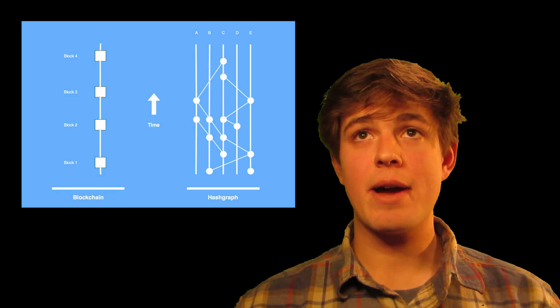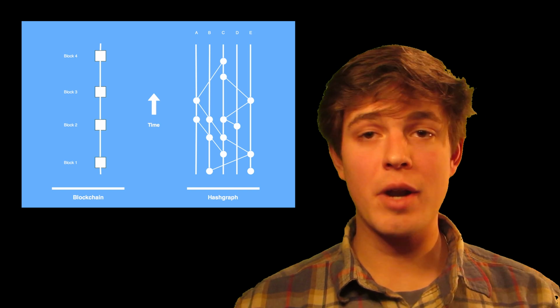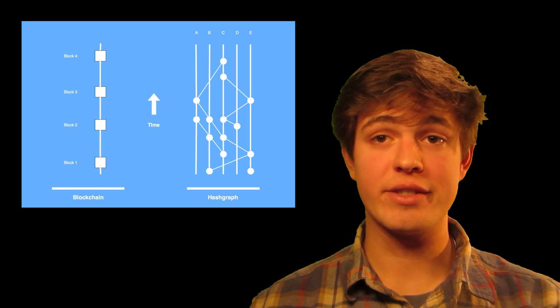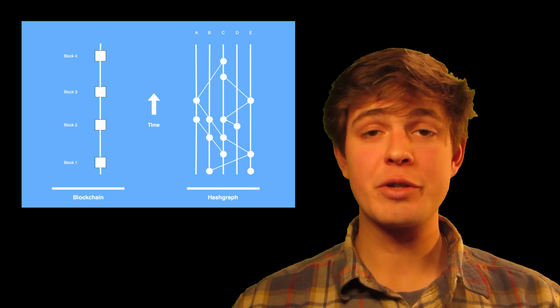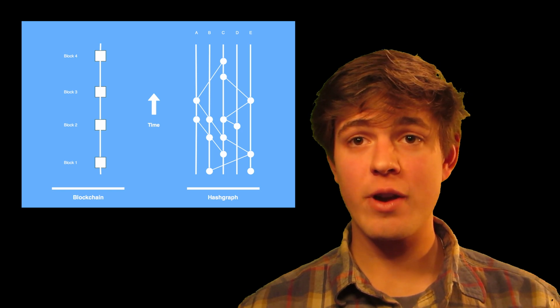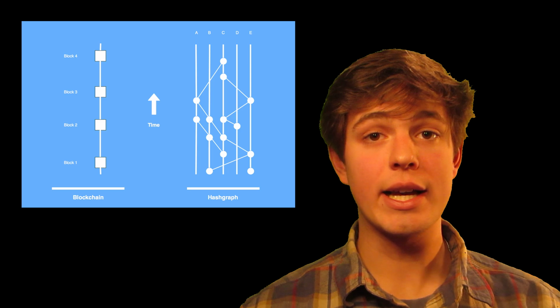If we compare it side by side to a blockchain, you can already see it's a little bit more advanced. I'm not going to go into an extreme deep dive into Hashgraph technology. I'm going to save that for a future video. However, you should note that these nodes are using a gossip protocol, which basically makes them share information to all the other nodes on the Hashgraph, and it can decipher information a lot faster than something like a blockchain.